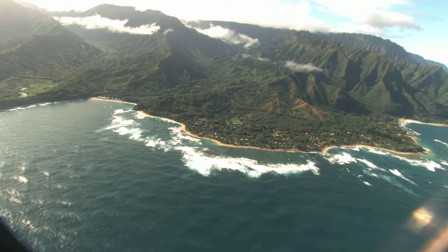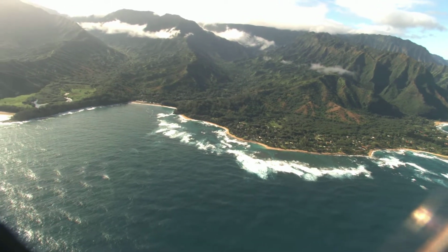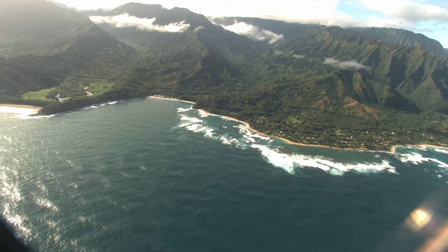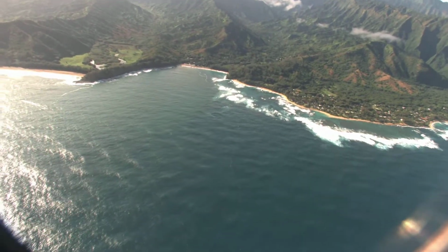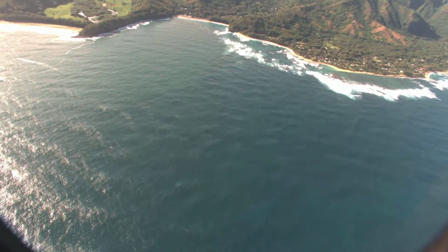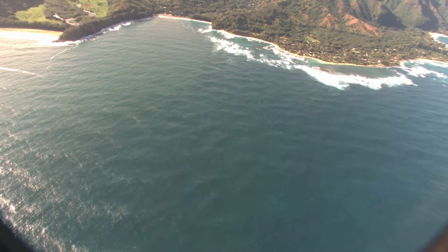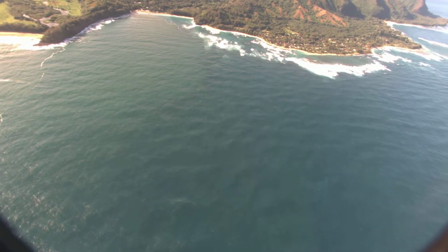So that song playing in the background, that's a theme song to that movie South Pacific, filmed right here on Kauai. Just off the right front, there's a stretch of sandy beach we're going to fly right over the top of here. This is called Lumahai Beach, but in that movie, this was known as Nurses Beach. This is where Mitzi Gaynor washed that man right out of her hair.